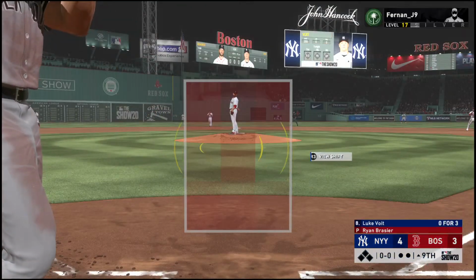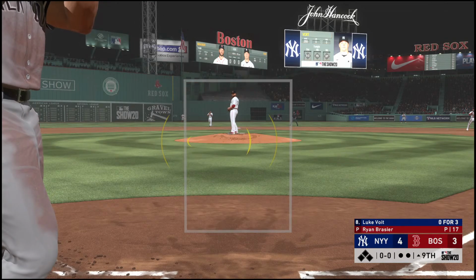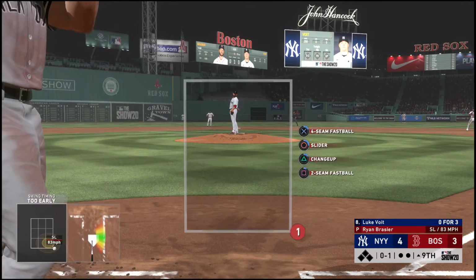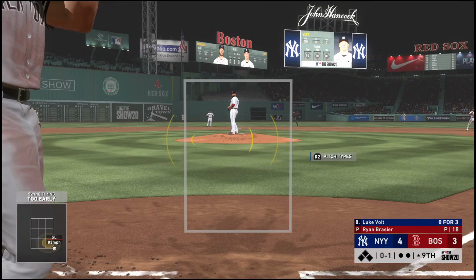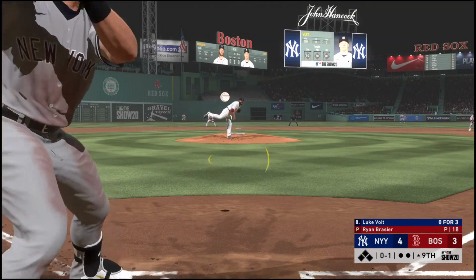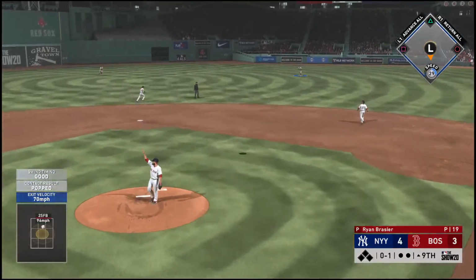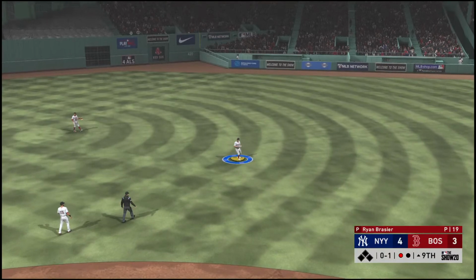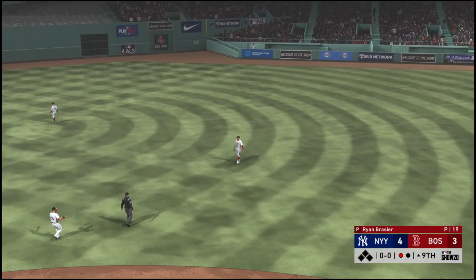All set to start the 9th in this one. So striding forward now, Luke Voigt. He's hitless in 3 at-bats to this point. 0-1 the count. Now here's the pitch. Lofted in the air out toward right center. Verdugo's on the move. He's there and records the first out.